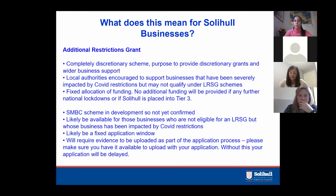We will require evidence to be uploaded as part of the application process, and it's a plea really that if you are going to make an application for this scheme, that you do upload all of the information with your application. Without that, it will lead to delays, and obviously we're keen to get this support out to businesses as soon as we possibly can.